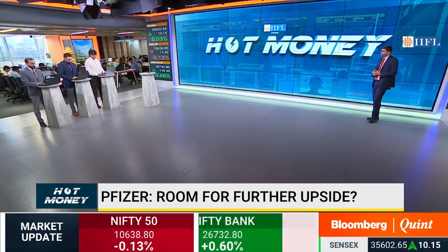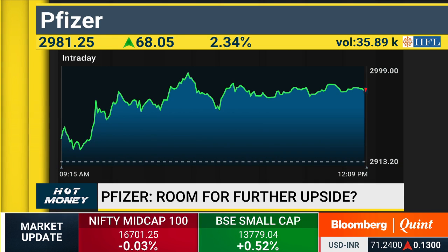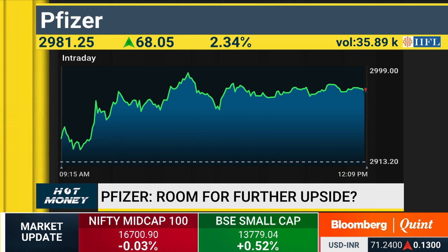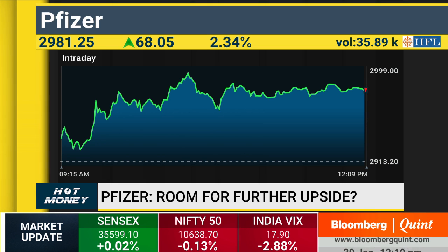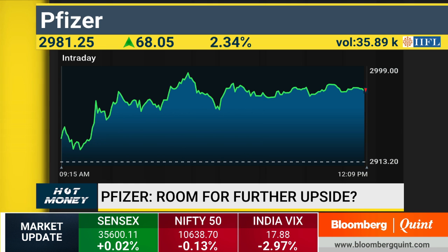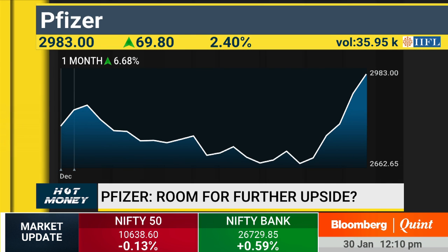Well, I absolutely agree. Today was a follow-up move also that we saw in this counter, and it has run almost 3,000 rupees. It needs to cross 3,010.20 to actually gain momentum. It can head all the way to 3,300 and 3,450 also in the extreme short term. There is quite a bit of volume there.